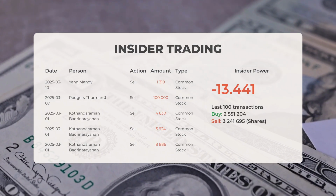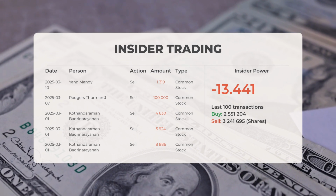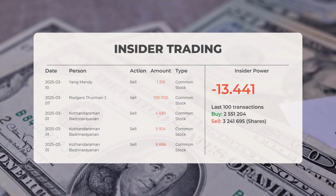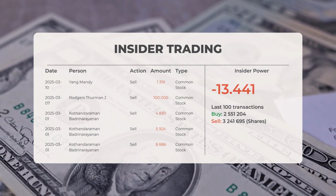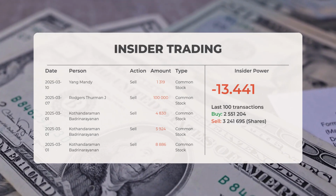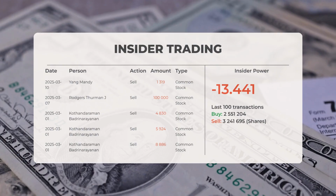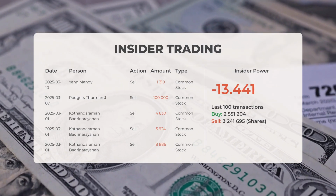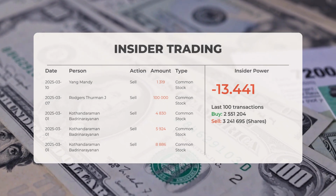On the 1st of March 2025, Kothandaraman Badrinarayanan executed an insider sale of 4,830 shares of common stock. On the 1st of March 2025, Kothandaraman Badrinarayanan executed another insider sale of 5,924 shares of common stock. On the 1st of March 2025, Kothandaraman Badrinarayanan executed yet another insider sale of 8,886 shares of common stock.